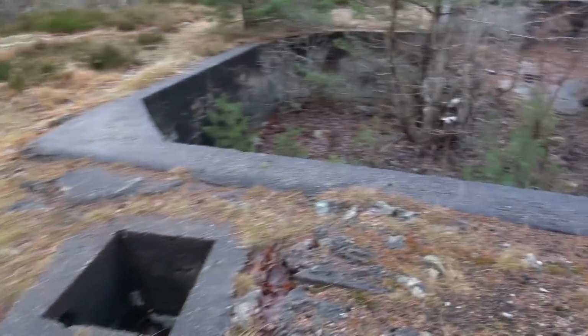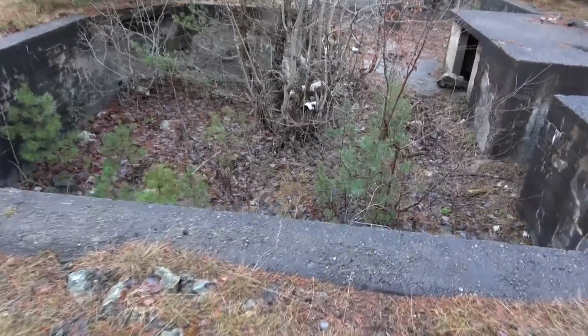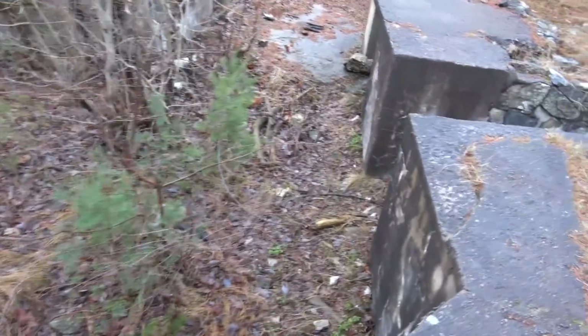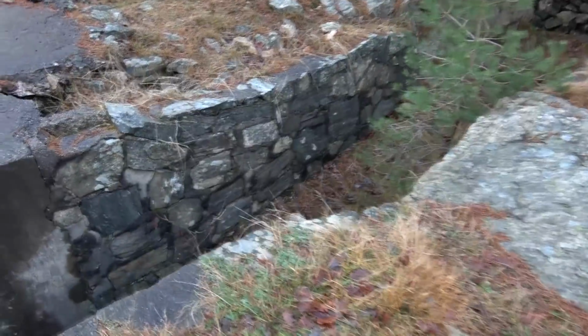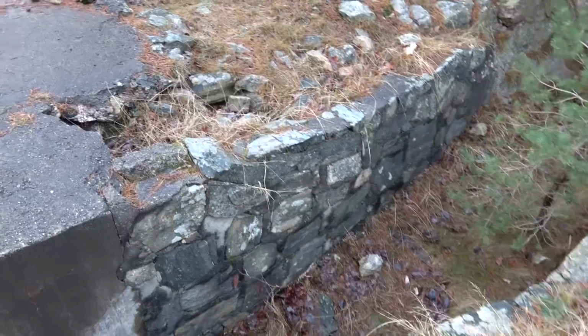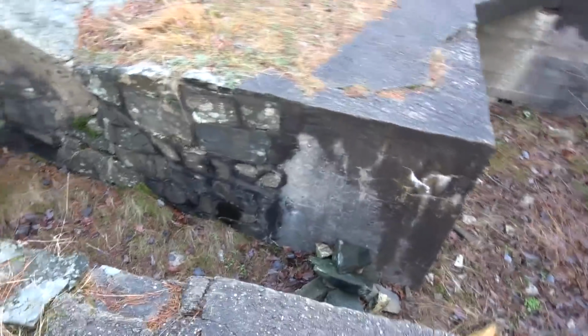Look at that. There's a tree growing up where the cannon used to be. And they have some beautiful trench work here. See that? I used the local rocks, put it together with concrete, see if I can make this step. Yep. Look at that entrance there. Pretty nice. And if you go down here, we can probably see how it looked on this side.